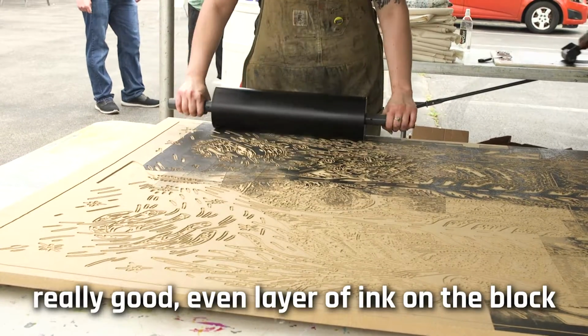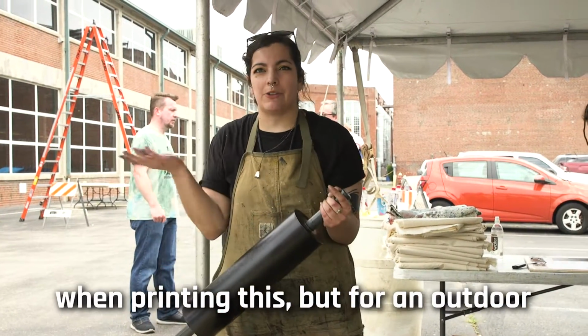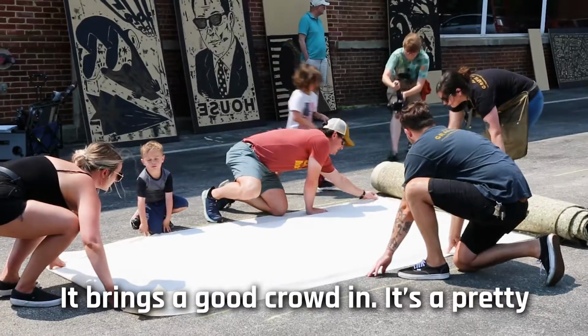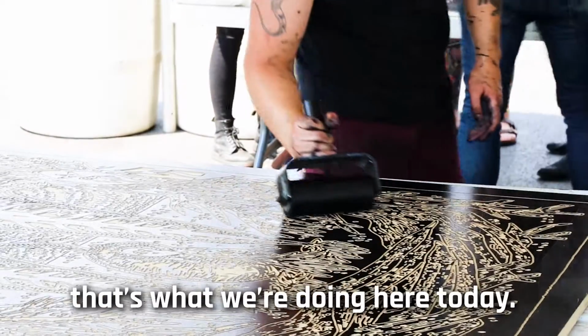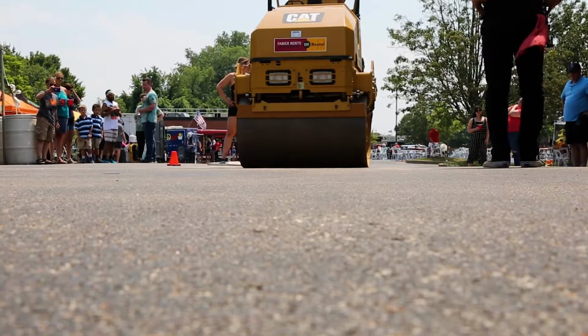Normally we use a printing press when printing this, but for an outdoor event, we've decided to use the steamroller. Brings a good crowd in. It's a pretty interesting printmaking trick to show off to people, and it's great for outdoors, so that's what we're doing here today. The donation of the steamroller was just fantastic.